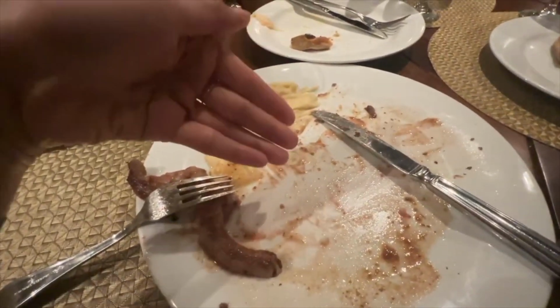We're back at market. Jen's having her classic pizza. I ate a whole steak and mashed potatoes. Must have pizza. Where are we gonna go after this?